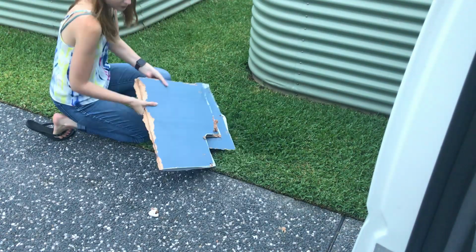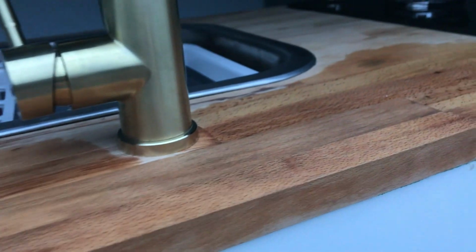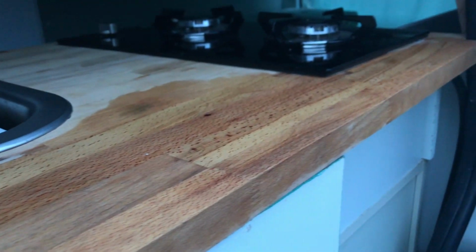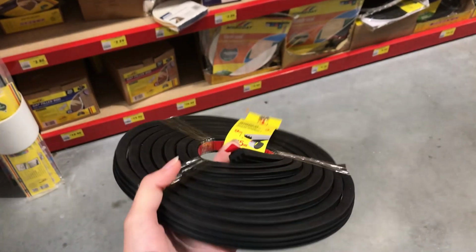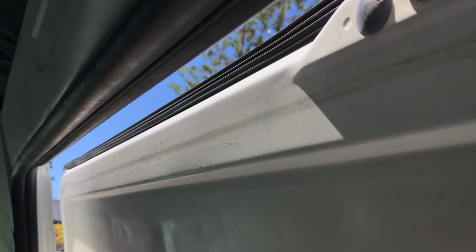On the other hand, I put some vinegar on the bench top just to try and clean it off, but for the most part it really just needs to get super duper dry. And then to stop things from happening again, I went to Bunnings and bought a door seal, and I stuck this along the upmost part of the sliding door. So now it's essentially kind of double sealed, and that seems to have kept any rain since out, so hopefully that continues to do its job.